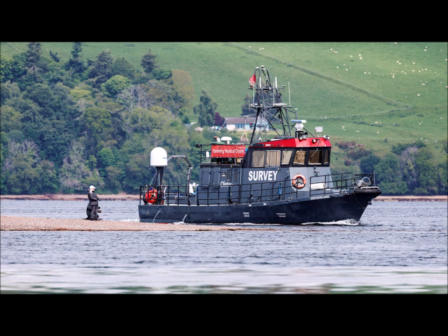You can see how close the ship was coming to the point. There are actually people standing on the gravel only a few metres away. It shows you just how deep the water gets at my office just off the beach.